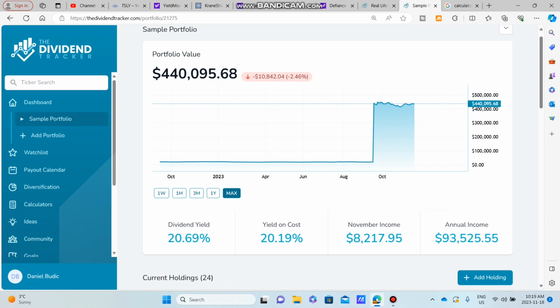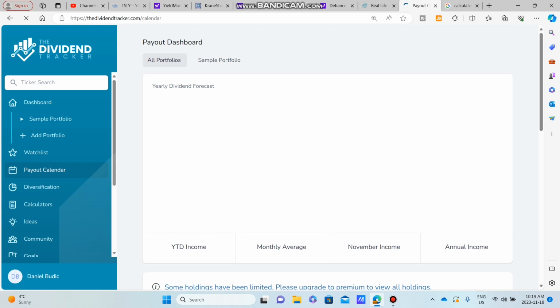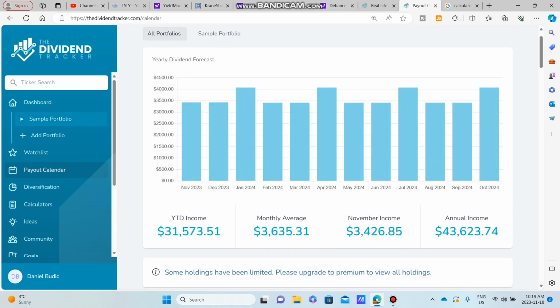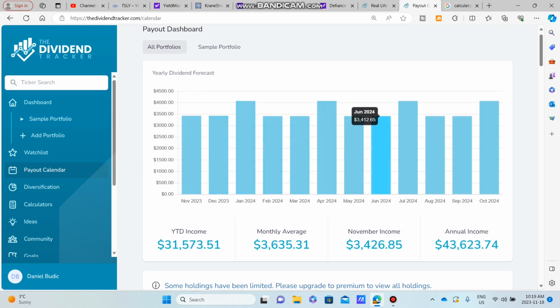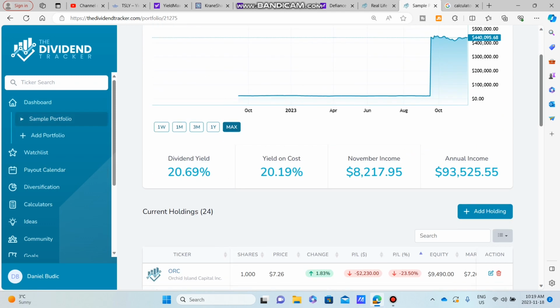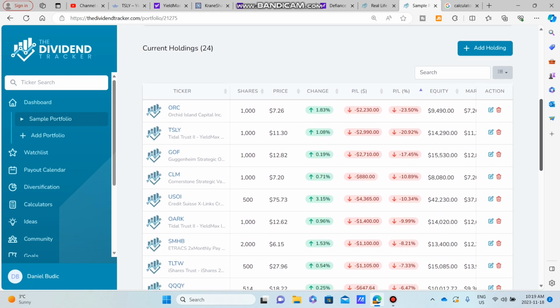Stick around. I have a sample portfolio. This is not my own money. This is just a portfolio using paper money. And I put it into a bunch of high paying dividend stocks, which I want to show you the results of and how they've performed over the past little while. As you can see, this is a sample portfolio, $400,000, earning about $3,500 every single month. This is a portfolio with tons of high yielding stocks, some that might be new to you. So please do stick around and I will share all of those with you.